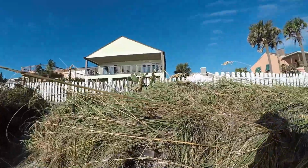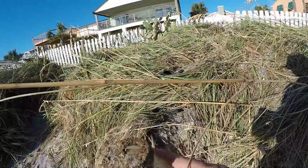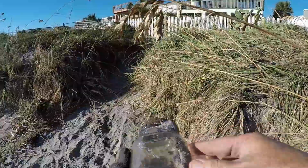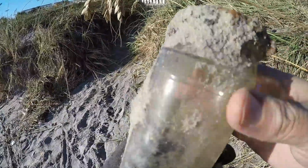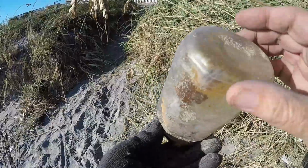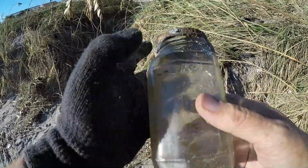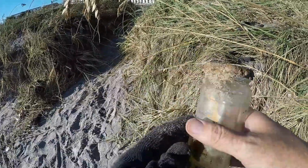I see an eye find here. I don't know if I can fit it in my pouch. I'm gonna try, because that looks old. An old jar with a star on it. Wow, that's cool. Still got part of the lid, got a hole in the lid. Maybe that was an old firefly jar or something back in the day. But hopefully I can research that and tell you a lot more in the wrap up.